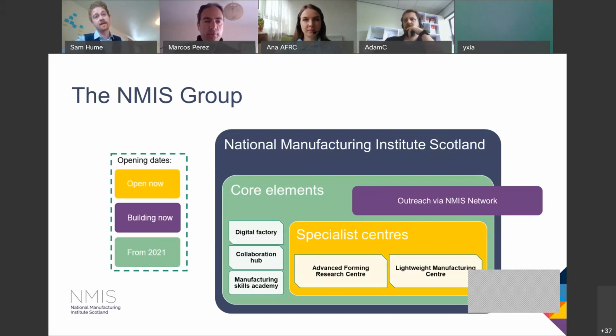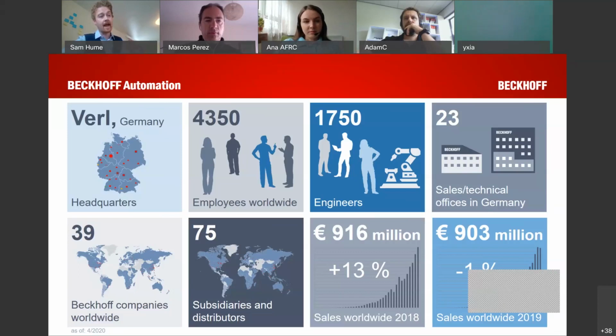Lightweight Manufacturing Centre. In the pistachio and teal, we have core elements which we will be introducing and opening in 2021. We have the Digital Factory, Collaboration Hub, and Manufacturing Skills Academy, which will all be housed in one location, which is opening from 2021. And without further ado, please allow me to introduce our first speaker, Mr. Adam Carlos from Beckhoff.